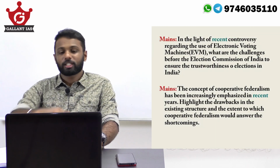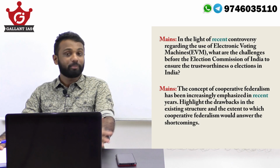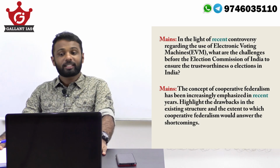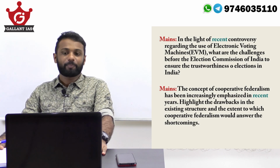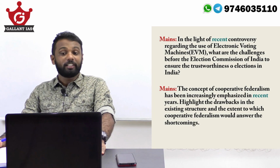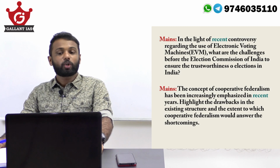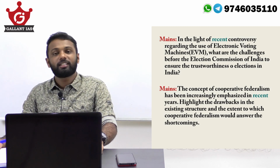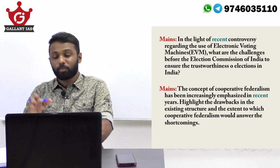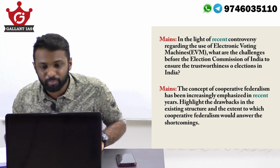Regarding mains, the question asked was, in light of recent controversy regarding use of electronic voting machines, what are the challenges before the Election Commission of India to ensure the trustworthiness of elections in India? The concept of cooperative federalism has been increasingly emphasized in recent years; highlight the drawbacks in the existing structure and the extent to which cooperative federalism would answer the shortcomings. Because when the NDA government came into power, there arose a concept called cooperative federalism.